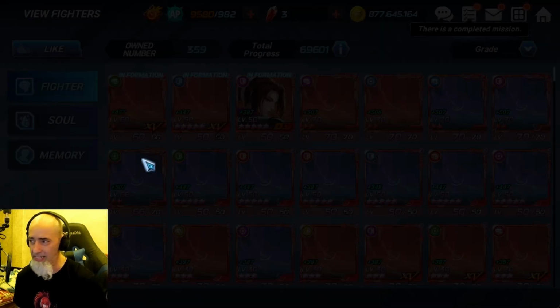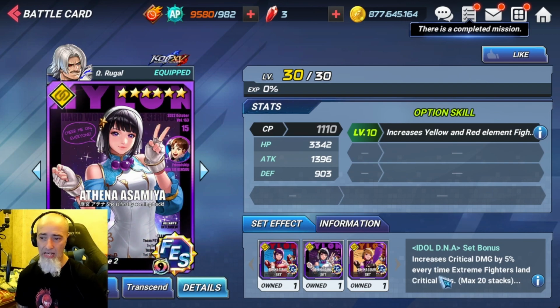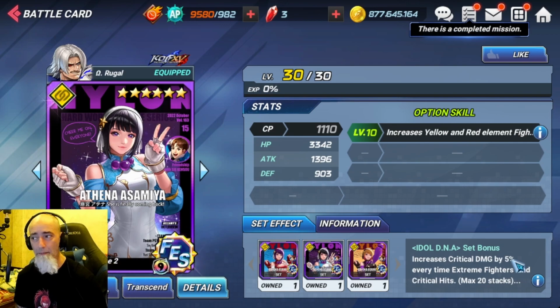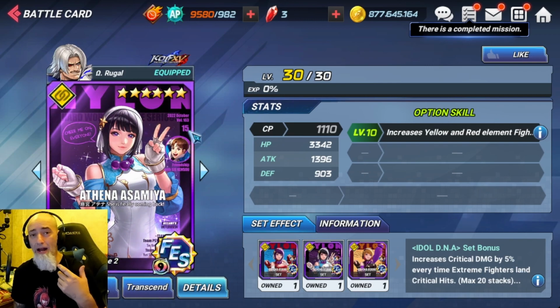And the thing about the Athena set is that I believe, and I could be wrong, that the critical damage resets every time you tag the character in, whereas when you're doing a solo and keep the character in there the whole time, once you max it out, it stays maxed out. I think that's how it's working, but I'm not 100% sure. What I do know from all the testing I've done is that this set is the best, though not by very much.